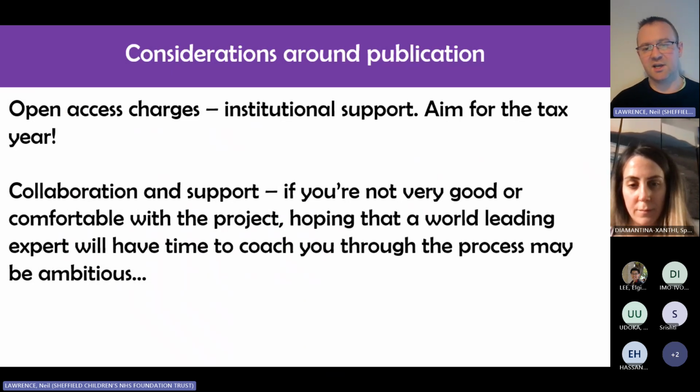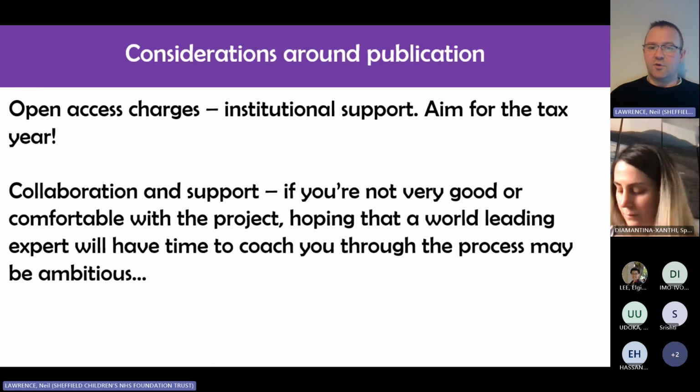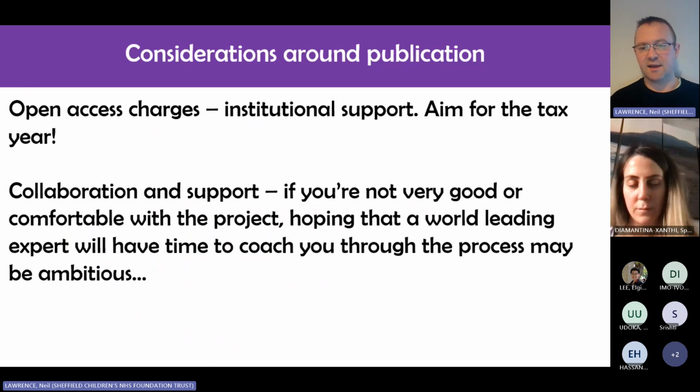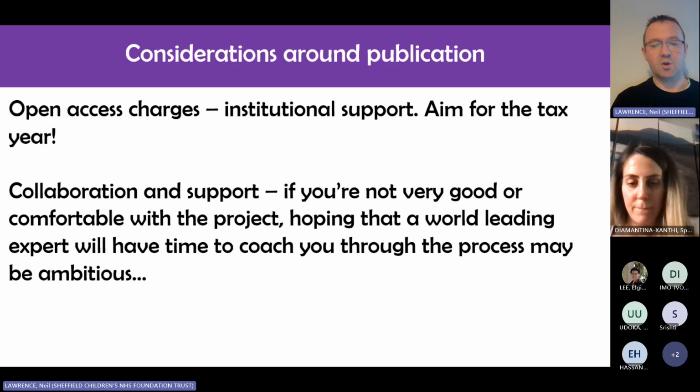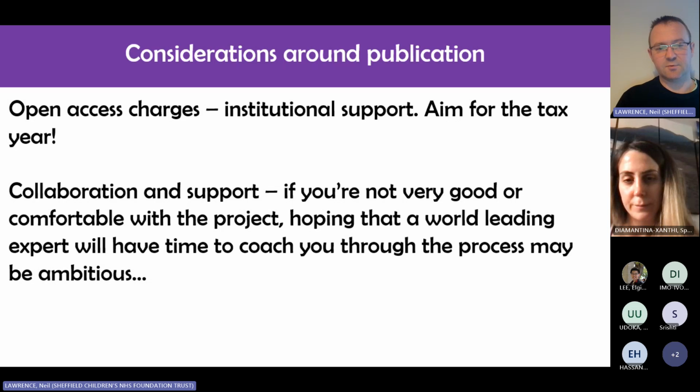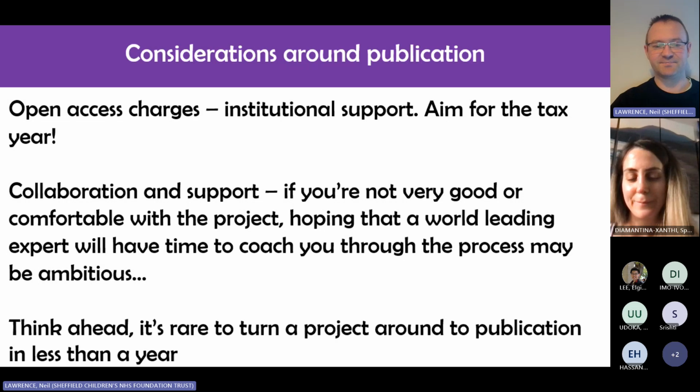So appreciate that, depending on how many skills you've got going into a project, you might not be getting that sort of day-to-day or week-to-week support that you might want if your supervisors are very, very busy. That's where collaboration amongst the region through the Bridge Research Network can really help.